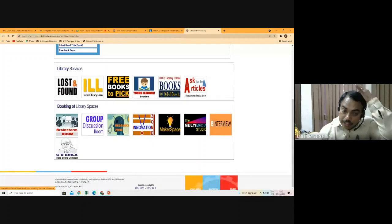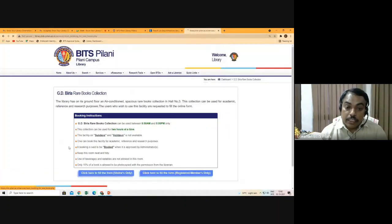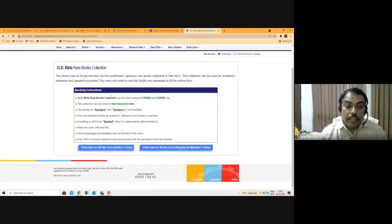We also have a rare book collection, the G.D. Birla Rare Book Collection. Our founder chairman, Sri G.D. Birlaji, has donated his personal collection, and we have made a separate collection. If you are interested in browsing any rare book, please visit this.